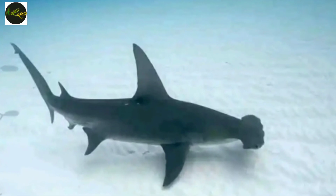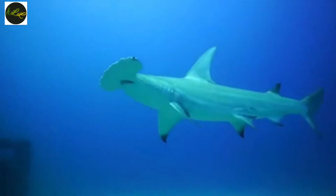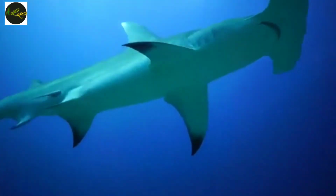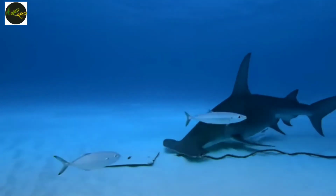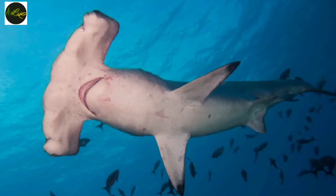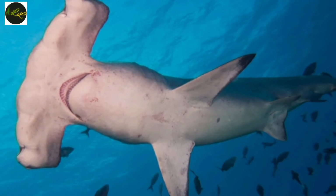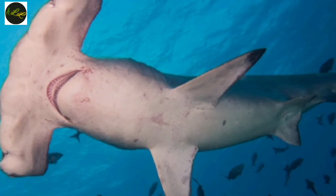Great hammerhead sharks like to swim sideways. Typical sharks have 8 fins, the most recognizable of which is the dorsal fin. They also usually have 2 pectoral fins. In most sharks, the pectoral fins are longer than the first dorsal fin, but that's not the case for hammerheads, which affects how they move.